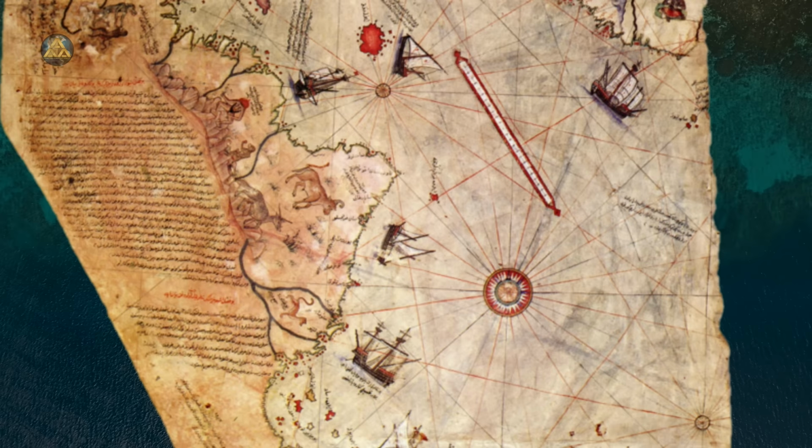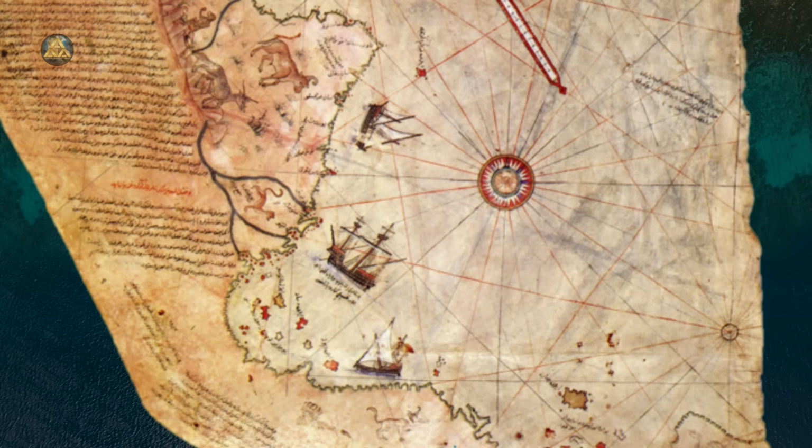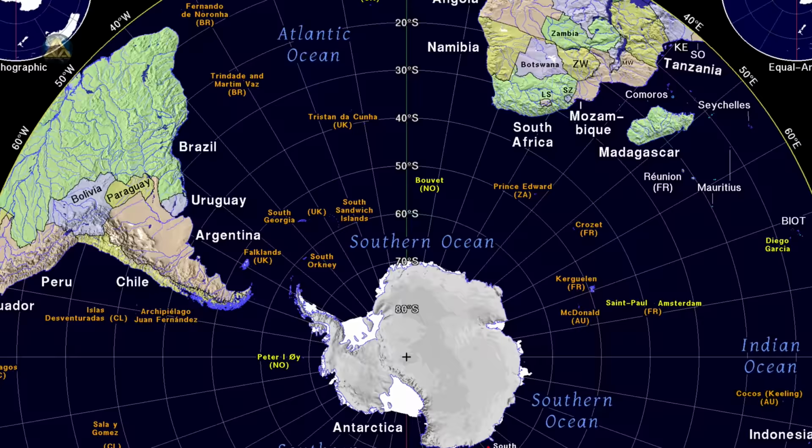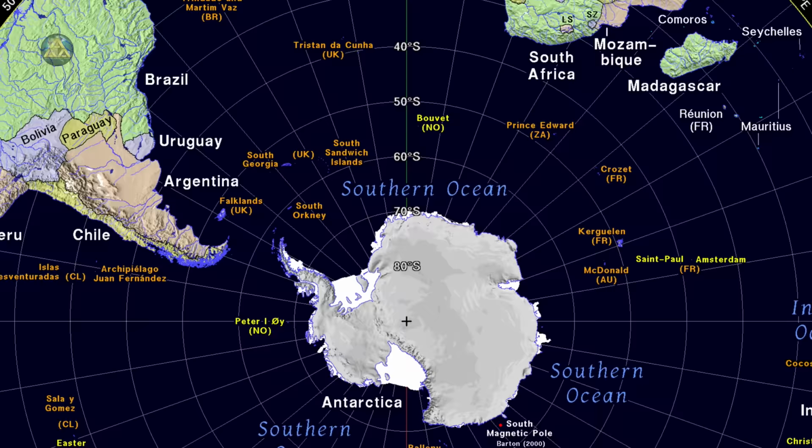When drawing up his map, Piri Reis consulted as many as 20 other maps, some dating back to the time of Alexander the Great. Antarctica is more than 98% covered in glacial ice and snow. The continent of Antarctica was discovered in 1818, several hundreds of years after the Piri Reis map was drawn, yet it shows a landmass where Antarctica is. This, in and of itself, is astonishing, but there are more curiosities.